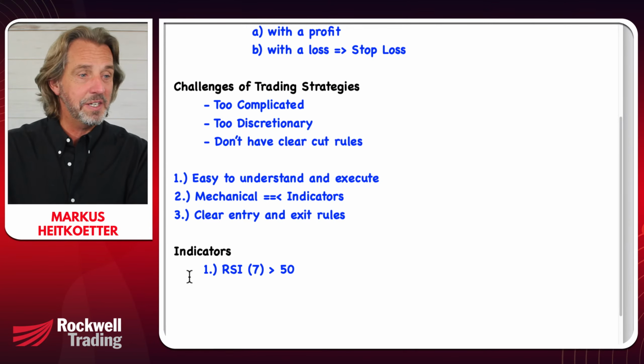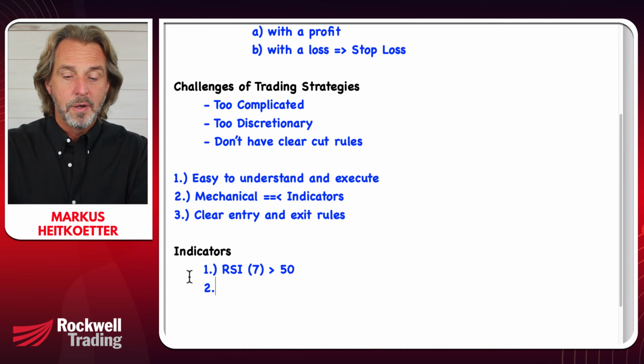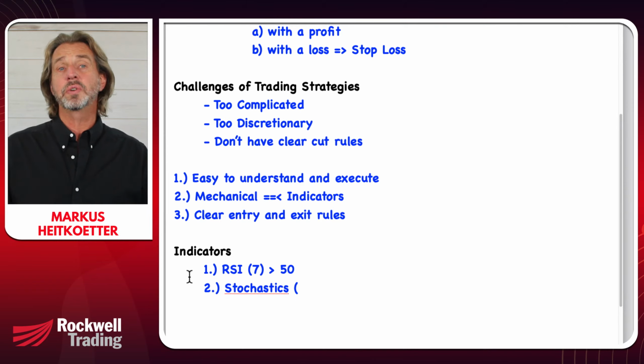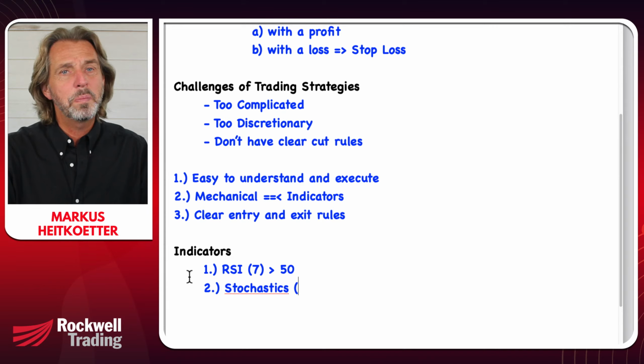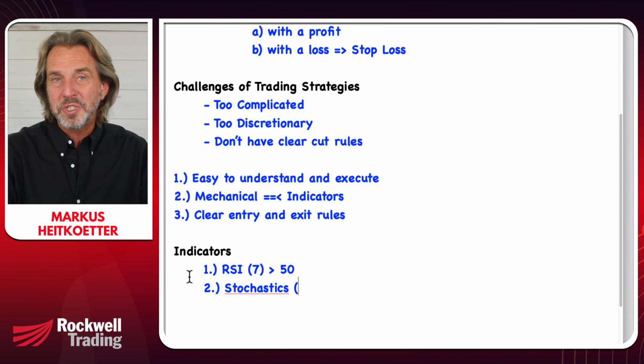Now, here's what I found in my trading career. I found that sometimes an indicator can give you false signals. And this is why I decided, if one indicator is good, as we already saw with the RSI, what's better than one indicator? Well, two indicators, right? So this is why I added a second indicator, and this is the stochastics. Now, the stochastics is also an oscillator, oscillating between 0 and 100. And again, it is supposed to have some overbought and oversold situations.